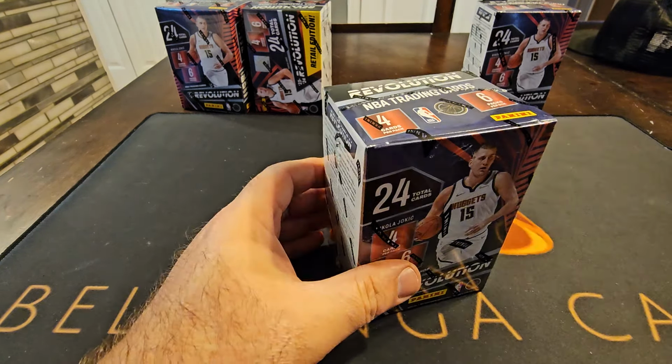Something brand new here. Revolution Retail Blaster Boxes. This was one of my favorite products back in the day because it was cheap. You can get a hobby box for like 50 bucks, but you weren't guaranteed autos. You got like three autos out of every eight boxes, but for the money, it was a great value because the autos were amazing. They were all on card, and they were big names, either the big rookies or big stars.